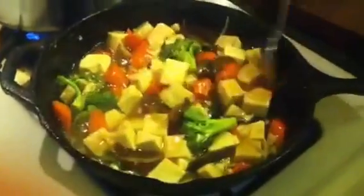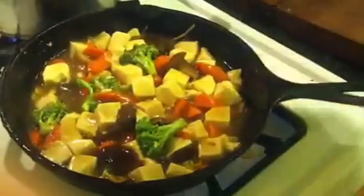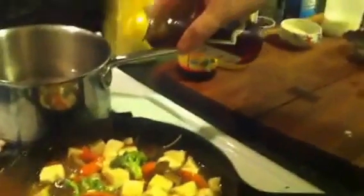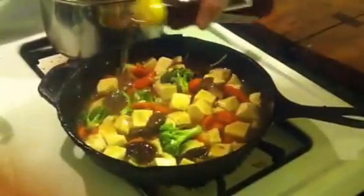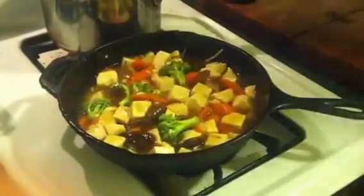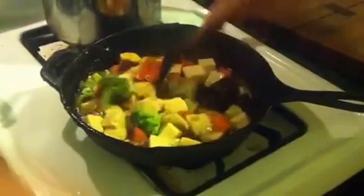Yeah, you're gonna break up the tofu. That's just a type of tofu. Okay, it's done. That's it. A little sesame oil, turn up the heat. Sesame oil, again, is a preference. Oil at the end of the dish is really going to allow the flavor to transfer to your palate.